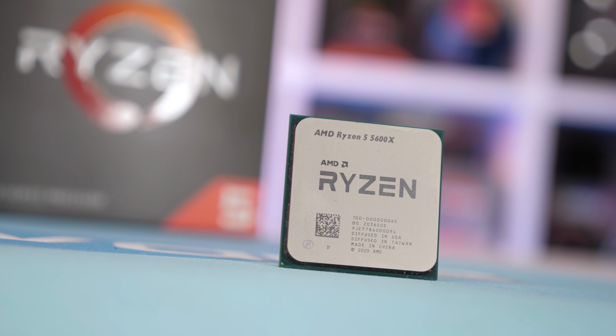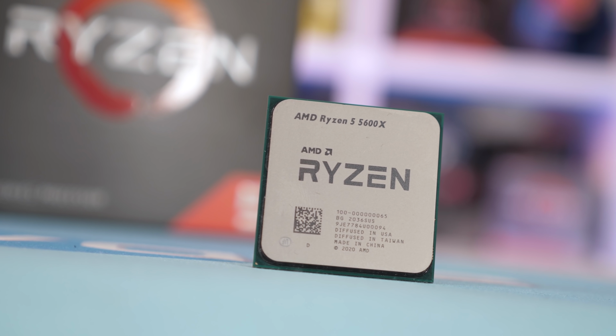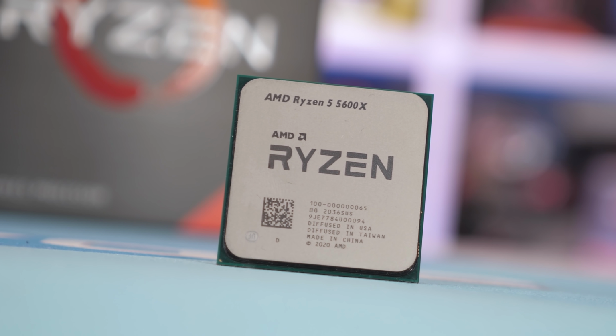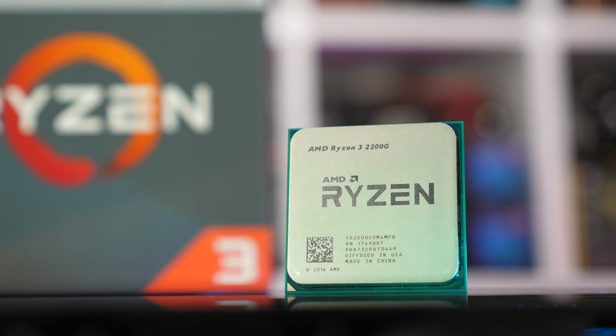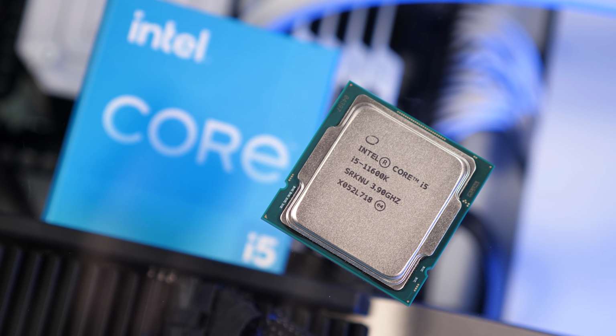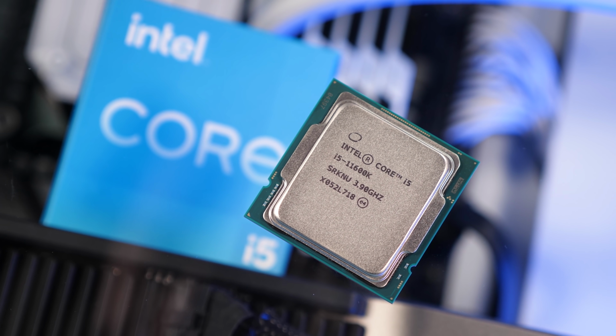Now please note, for all the testing, I've used the Ryzen 5 5600X with DDR4 3200 CL14 memory, so this is a strong CPU configuration. I've also included the Ryzen 3 2200G using its integrated Vega 8 graphics with the same memory, as well as the Core i5 11600K and its UHD Graphics 750, again using the same DDR4 memory.